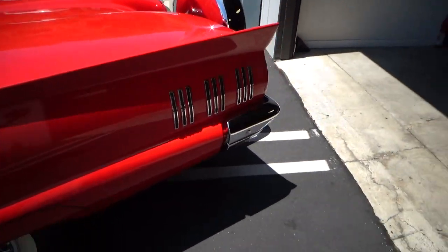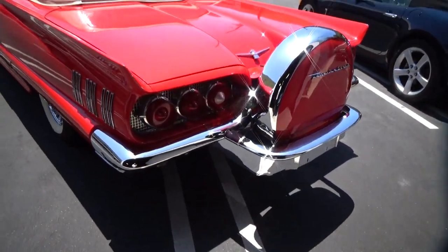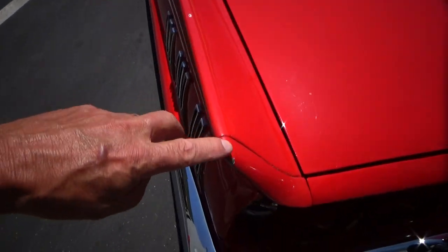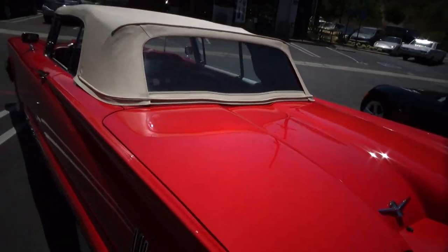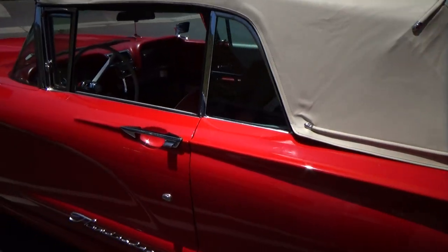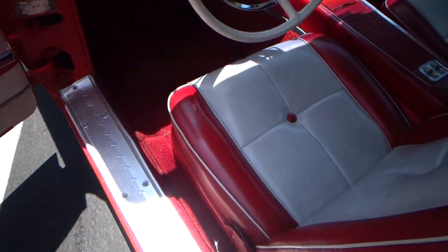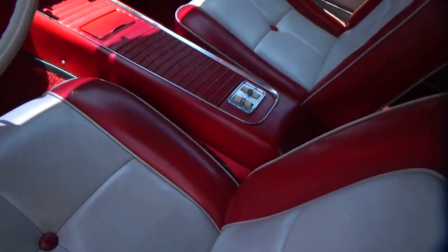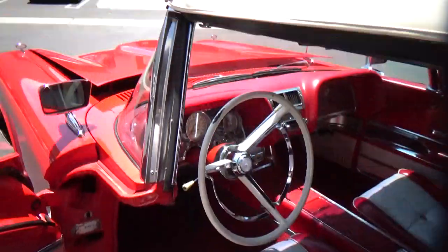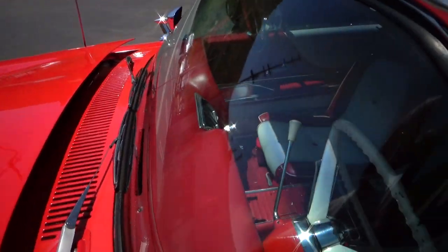It has the Continental kit on the back. The chrome is good. Paint is good. Not perfect, a few chips, but very good overall. Top's in great shape. Works perfect. Windows work perfect. Show you the engine compartment. Power seats, power windows. They even work. We serviced the top recently.